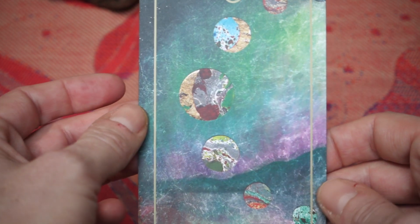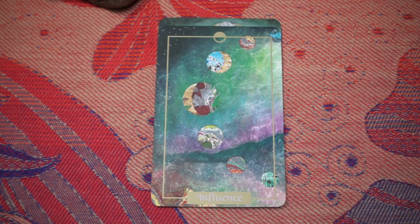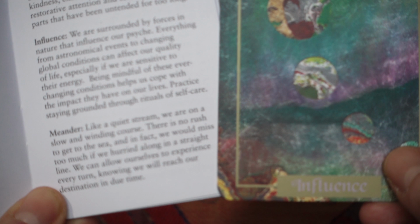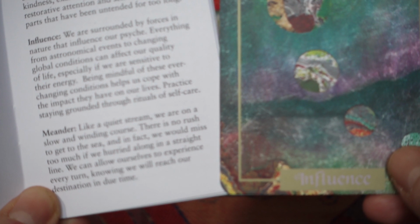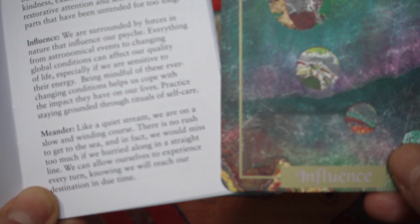It's interesting that this influence also has this negative kind of association, but it looks like something is just... yeah, let's check, okay? Influence. Let's see what it says. So now I'm looking for influence. We are surrounded by forces in nature that influence our psyche. Everything from astronomical events to changing global conditions can affect our quality of life, especially if we are sensitive to their energy. Being mindful of these energetic conditions helps us to cope with the impact they have on our lives. Practice staying grounded through rituals of self-care.